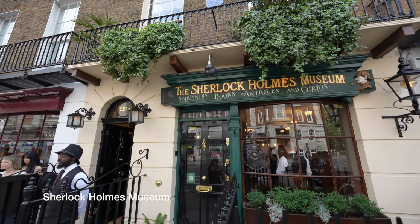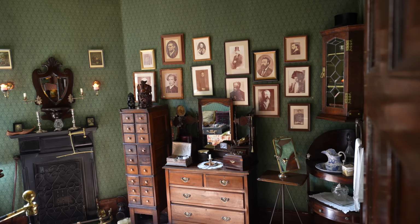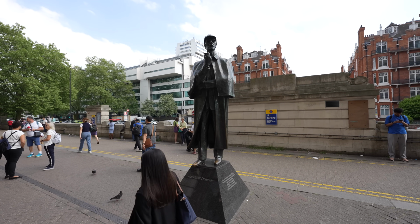Following that, the Sherlock Holmes Museum is a quirky spot on Baker Street that fans of the famous detective will love. It's set up like Holmes and Watson really lived there, right down to the violin and pipe. It's small and it's more novelty than academic, but that's part of the fun.